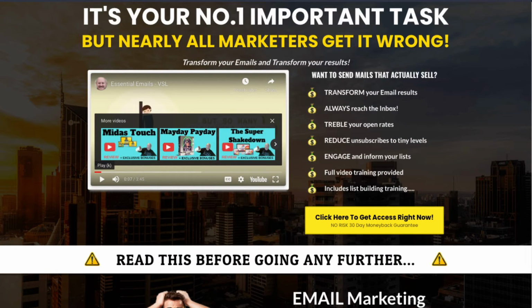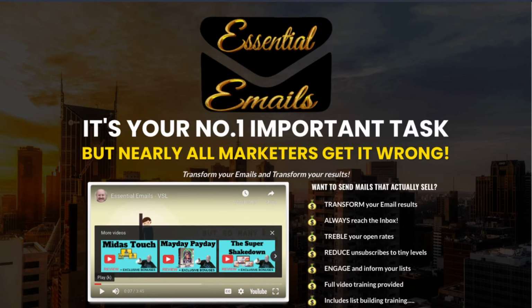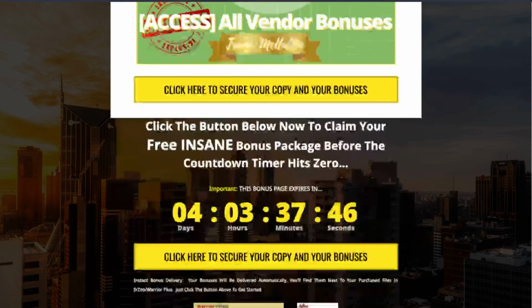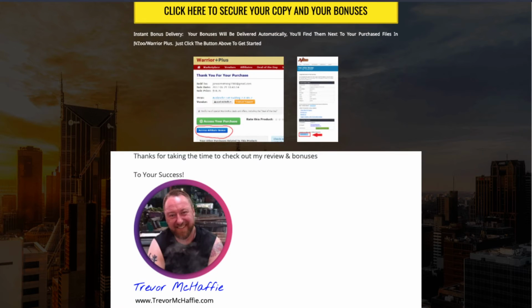Next, after you click on that button, you are going to be taken through to the Warrior Plus checkout. You're going to add in your information, check out, pay for and get access to Essential Emails, and go through the funnel. Once you've completed that, you are going to end up in Warrior Plus. Once you're in your Warrior Plus account, which looks like this, you're going to come up to the top right, hover over your username, and click on Purchase History, which will bring up a page that shows all your past purchases, including Essential Emails. You're going to click on Essential Emails, and it will bring you over to the receipt page that looks like this one right here, the Warrior Plus receipt page.